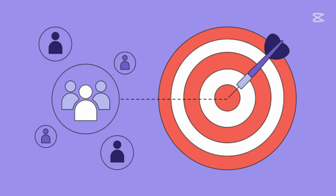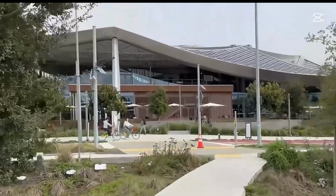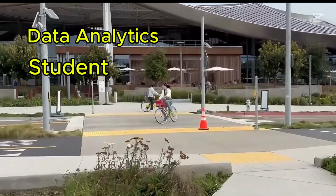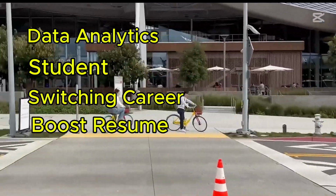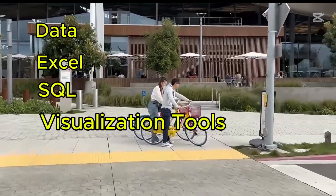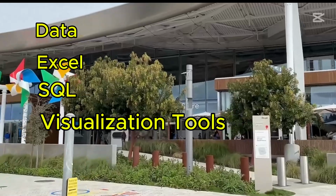So who is the certification for? Who is the target audience? You should take this certification if you want to start a career in data analytics, if you are a student or a career switcher, or want to boost your resume and stand out in job applications, or if you're just curious about data, Excel, SQL, and visualization tools, then this certificate could be the perfect stepping stone for you.